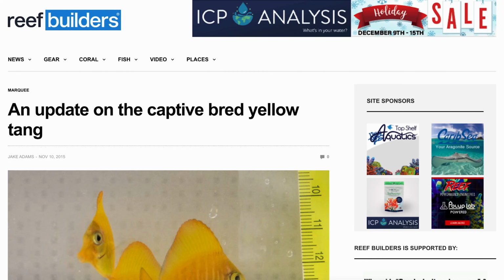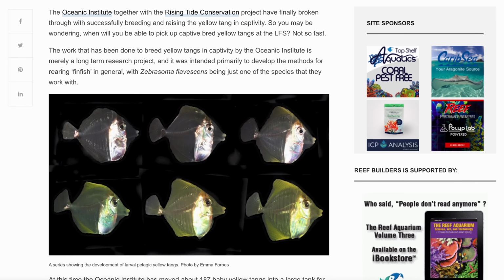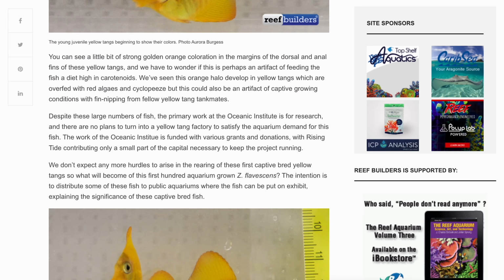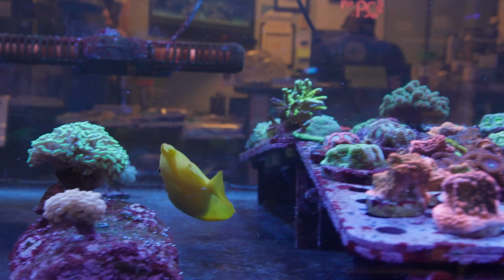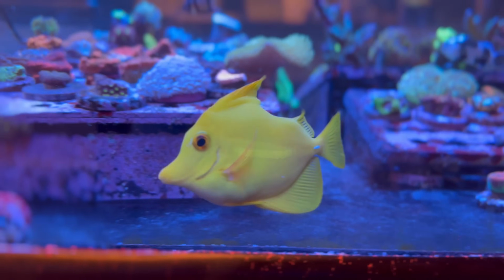Reef Builders actually did an article on this. The Rising Tide Conservation and the Oceanic Institute in Hawaii are responsible for this guy. So, one of the first captive bred tangs. Yeah, he's got a kind of weird dorsal fin there, but he steals everybody's hearts. He's kind of a store mascot when he's in there, and he's about 8 years old, so he's lived a good life so far.